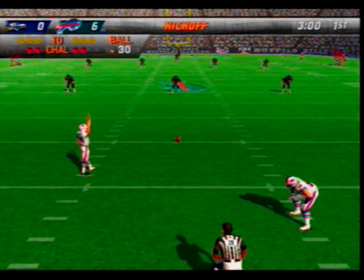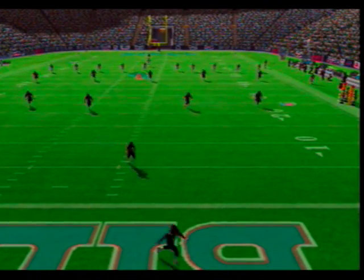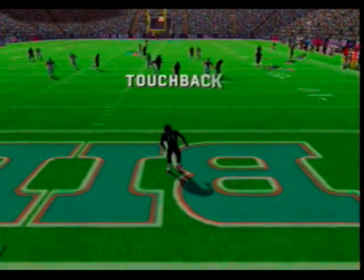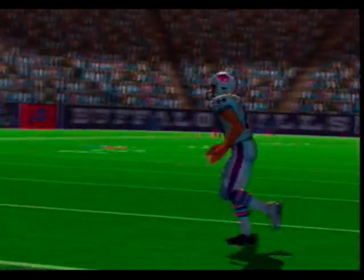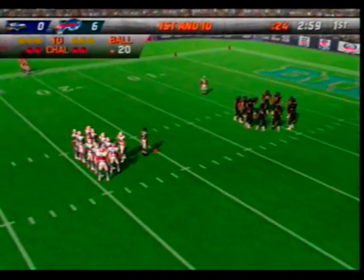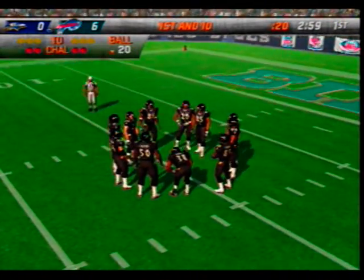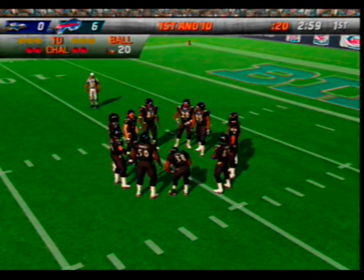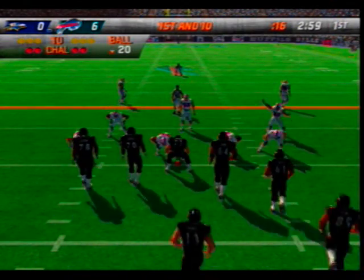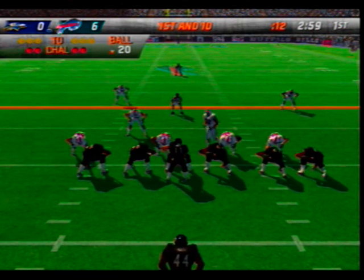Dickerson in to kick this one off. In the last series, they forced a bad pass and got the interception. They'll take over at the 20-yard line. First and 10. Baker, the lone setback.